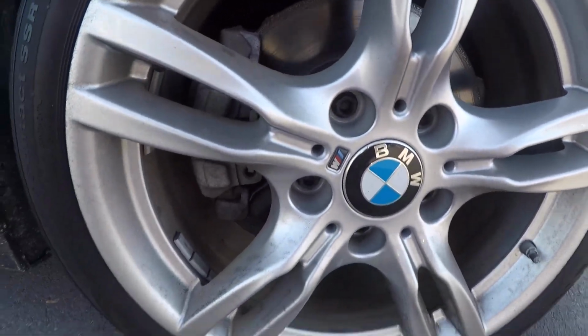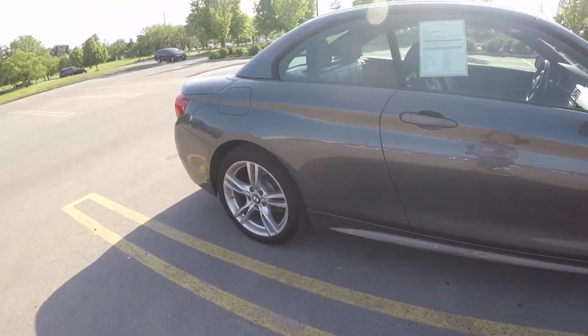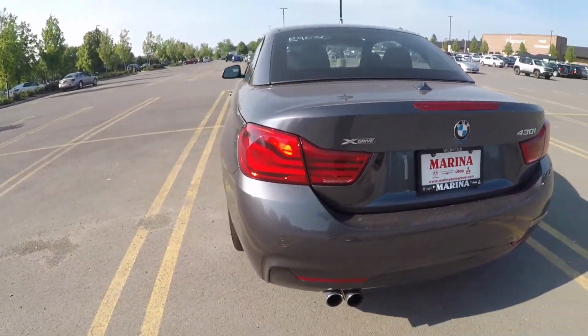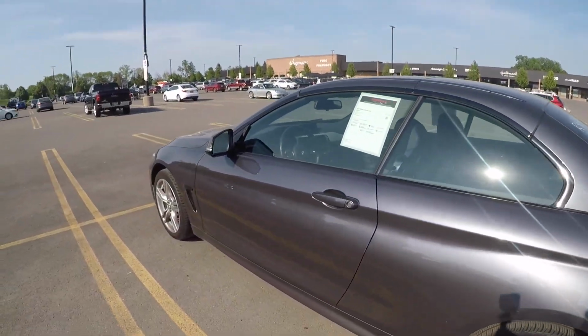So you got them here on the wheels. Sorry, don't mind the wheels, they're a little dirty right now. Car a little dirty, but look at the wheels. I like the new LED lights on the BMWs, it's crazy. But let's jump right into it.